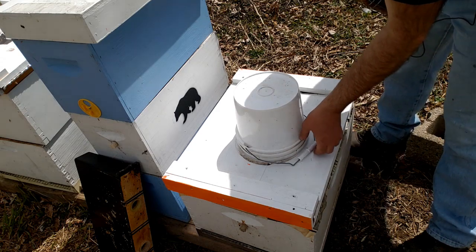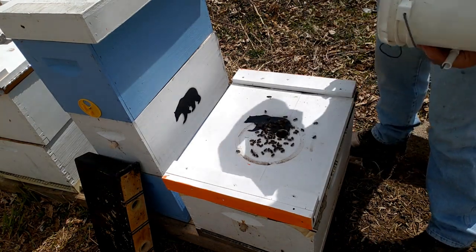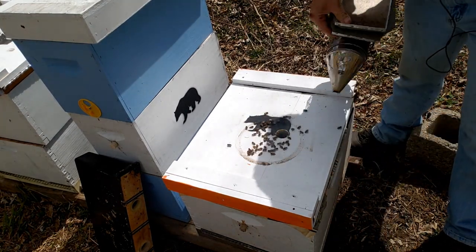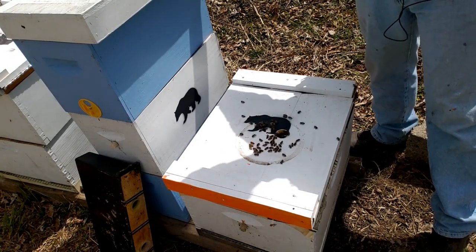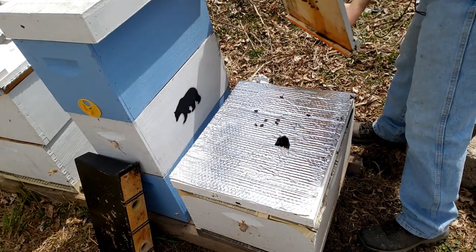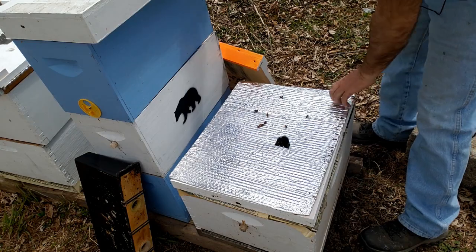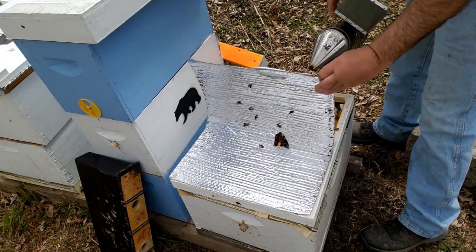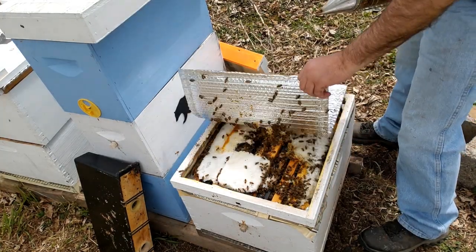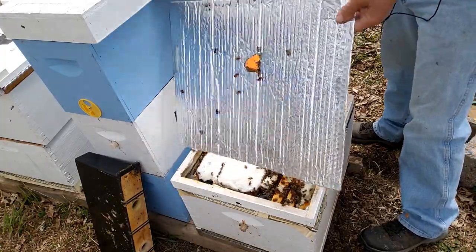This one is a notoriously pissy hive. And they're hungry, I can tell. These are Minnesota Hygienics. Did make me a lot of honey though last year, which surprised me, but they did. My God. This is going to be hard.